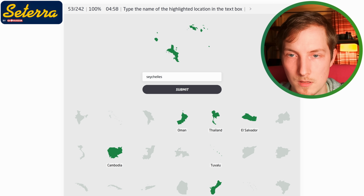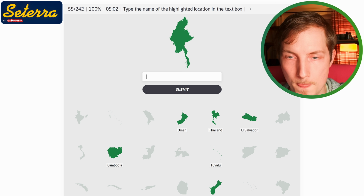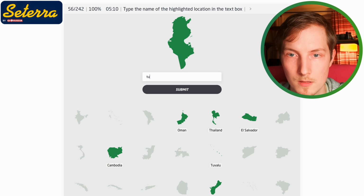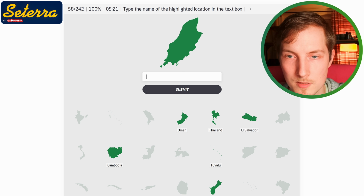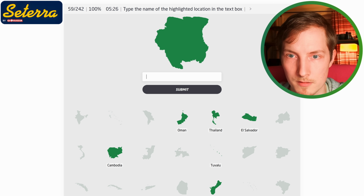Seychelles, skip. Norway looks like a banjo. Myanmar, it's like, skip. Tunisia, a one-toothed child asking for food. British Indian Ocean Territory, just looks like India, I think, but that's probably because of the name. Isle of Man, skip.